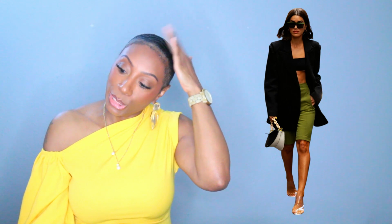This is real nice. So she has on these olive Bermuda shorts, basically an oversized, really nice black blazer, a black bandeau top, some real cute shoes, and a real nice bag. That's basically the look with some sunglasses. So seems easy to replicate, but this was the one that I had to work on. So let's get into it.